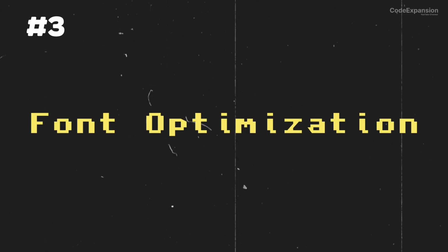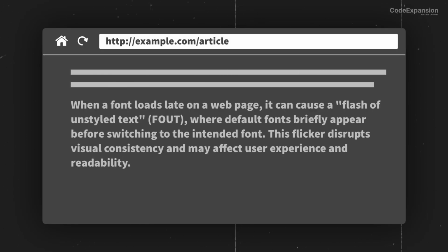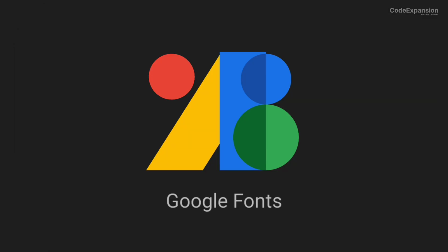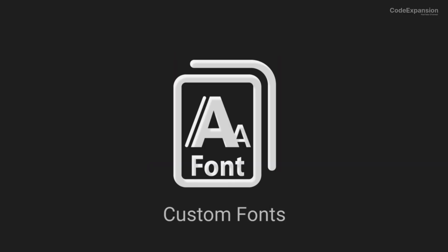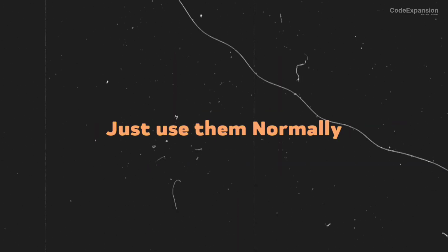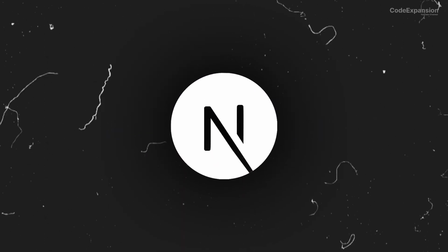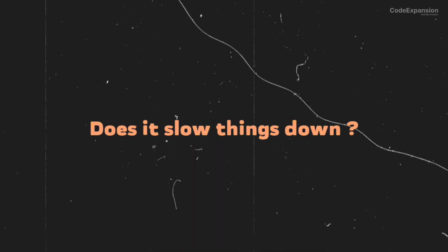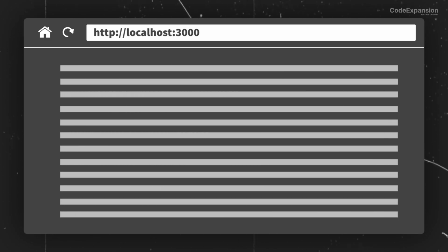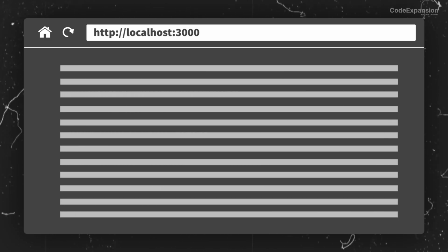Font optimization. Ever seen text flicker because a font loads late? Next.js preloads fonts for you, so your page looks polished right away. It works with Google Fonts or your own custom ones. You might wonder, do I need to set up custom fonts differently? Nope. Just use them normally and Next.js handles the rest. Another question you may ask is, does it slow things down? Actually, it speeds them up by loading fonts smartly. It's a small touch with a big impact.